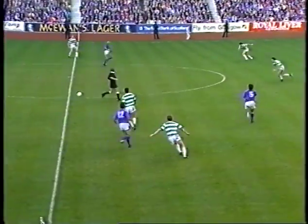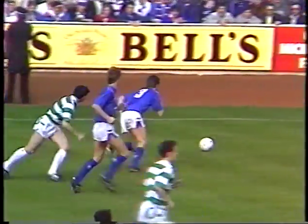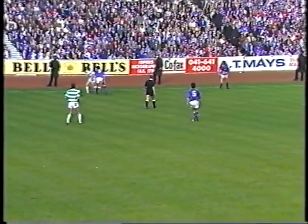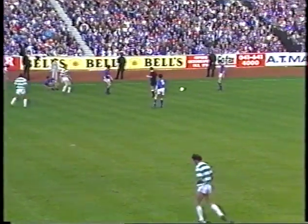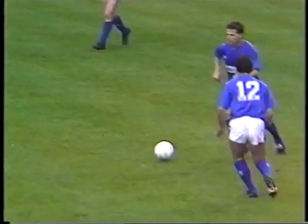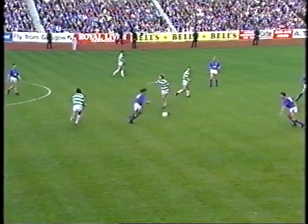Celtic now breaking out of defence, and that could have been disastrous, that pass inside. McCarthy gets there first. Here's Archdeacon. Rogan charging up for the attack. Here's Archdeacon. Running into Durant. Phillips picks it up for Rangers. Now back with Richard Goff. And now Ferguson. Cooper takes over. Morris intercepts. Here's Billy Stark.